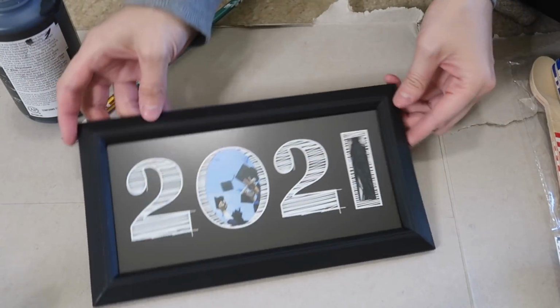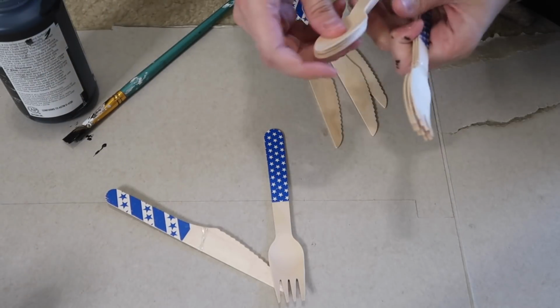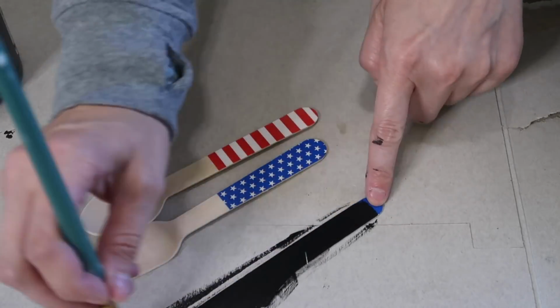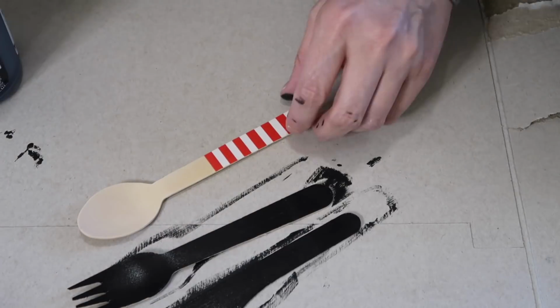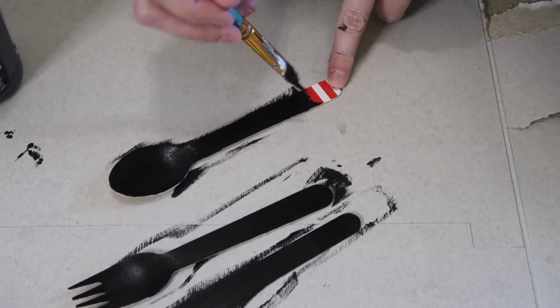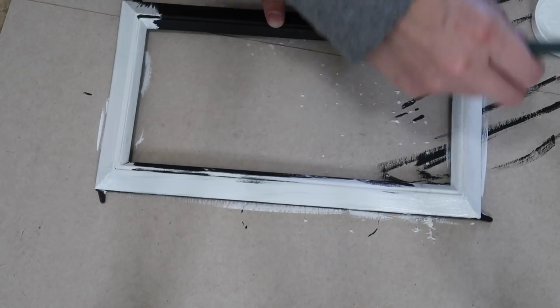Next DIY, I'll be using the 2021 frame along with the little wooden utensils, and I'm just going to be using a spoon, a fork, and a knife, and then I'm just going to go in with the Waverly chalk paint and ink, and I'm going to be painting all 3 of these utensils the same. I just wanted black. I also did go back and do the back sides, but I just thought I wouldn't show that because that's kind of boring, I guess.